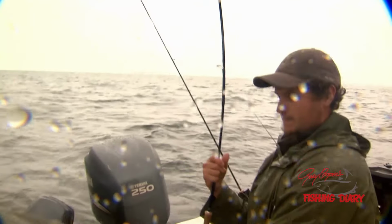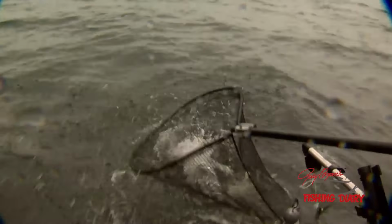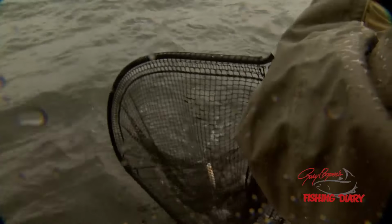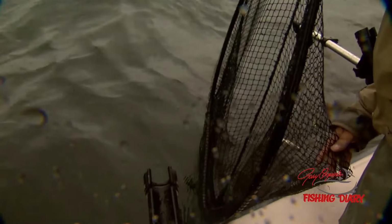Just a strong, nice little coho here, I think. Whoa! Nice airtime. She is bouncing around like crazy. Over here. Nice fish. That's a gorgeous fish. Sure took it nicely off of the downrigger there, didn't he? Sure did. Yeah, that's a nice coho.